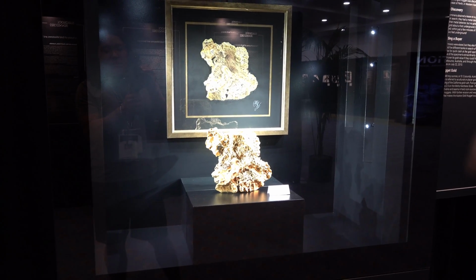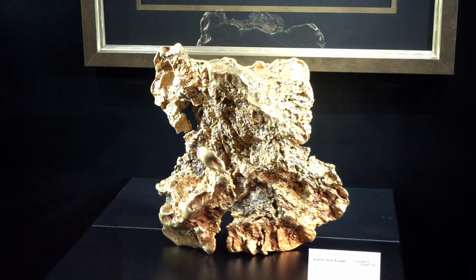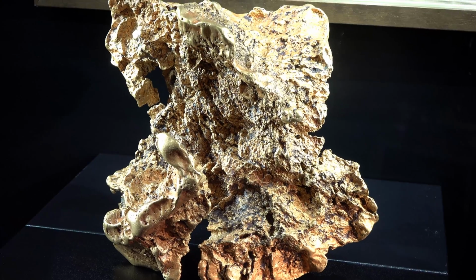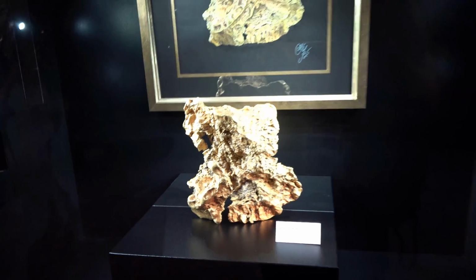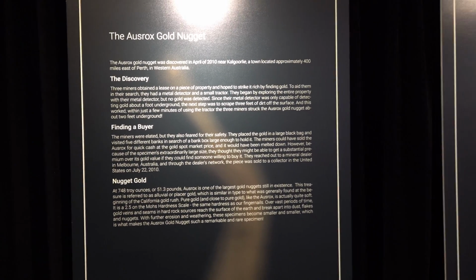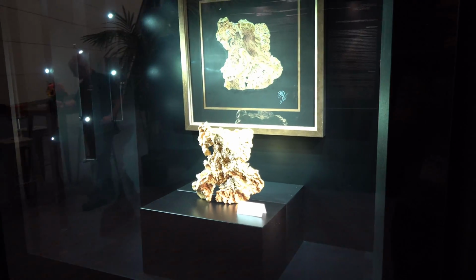This might be the largest golden nugget I've ever seen. Wow. That's just incredible. This is from the Pinnacle Collection as well. Look at that. It's from Western Australia. There's a whole story behind this and the people that found it right here. The Osro Gold Nugget, I believe that's how you pronounce it. Discovery, finding a buyer, the nugget itself. Man, it's amazing. Absolutely incredible.